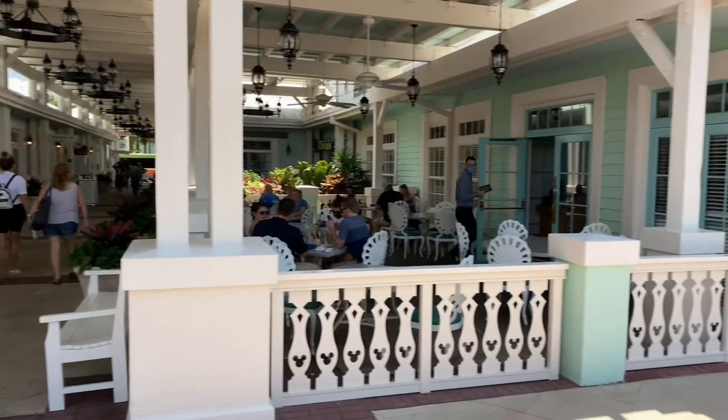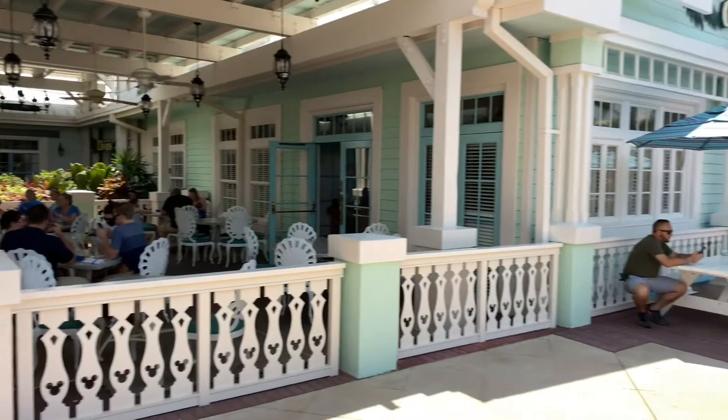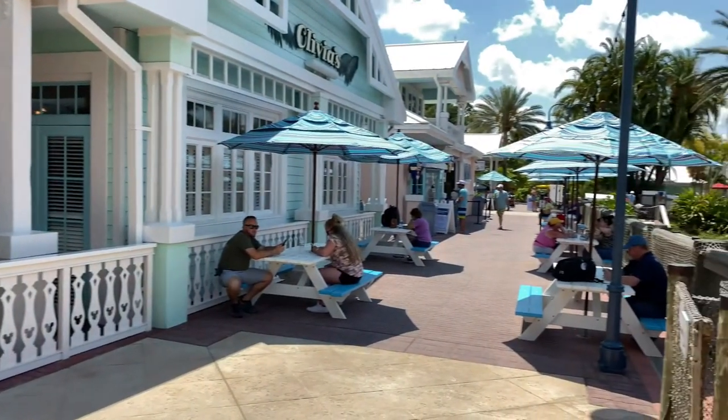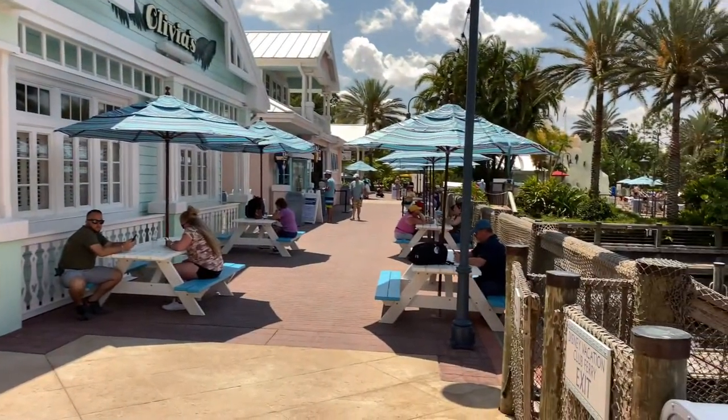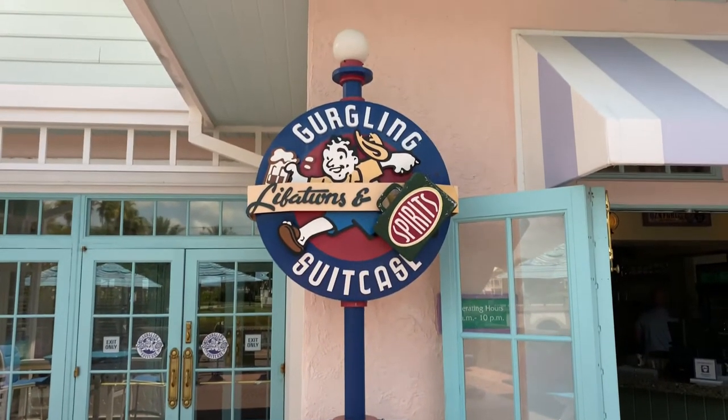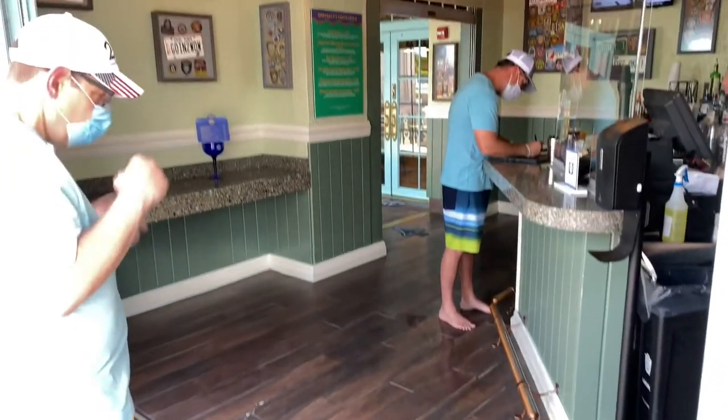And here's Olivia's Cafe's patio. But if you look just down the pathway on the left-hand side is Gurgling Suitcase, Libation and Spirits. Let's go take a look at that. And here's the Gurgling Suitcase, Libation and Spirits. Let's take a look at the menu items.